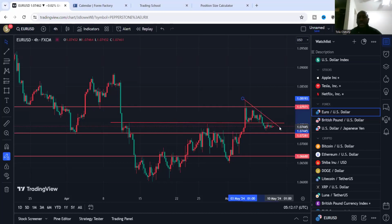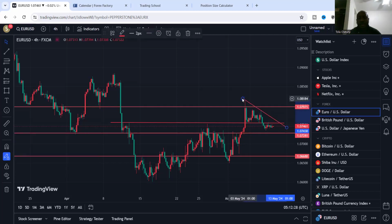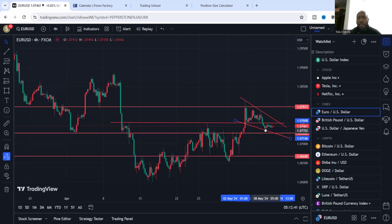I might need to adjust this or maybe take this one out of the way. I was just using that to show the wedge-like pattern, or let me bring it back to show the wedge-like pattern. Oops, what did I do? Let's just do this. Let's duplicate that, and show a wedge-like pattern over here, something in this manner, right?